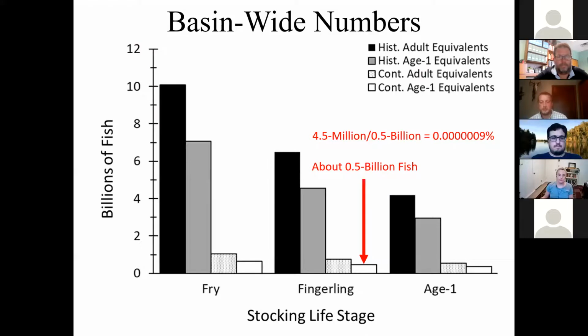So I thought the most informative thing here would be to put out some basin-wide numbers. So where we're basically going in and combining the total number of fish needed for each of these individual stocks at the basin-wide scale. I'm going to focus on minimum values for fall fingerlings, since this is kind of the adopted preferred life stage by most agencies. And again, these minimum values correspond to stocking scenarios that mimic contemporary age 1 densities in Wisconsin waters of Lake Superior. So this is pointed out by the red arrow you see here.